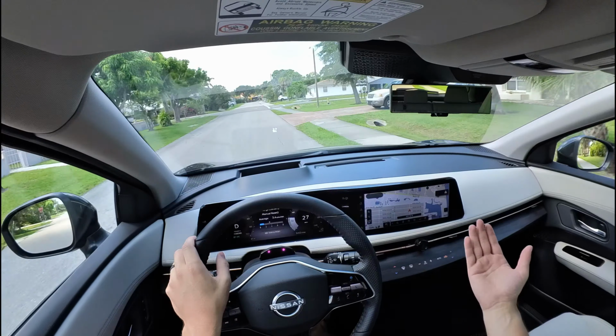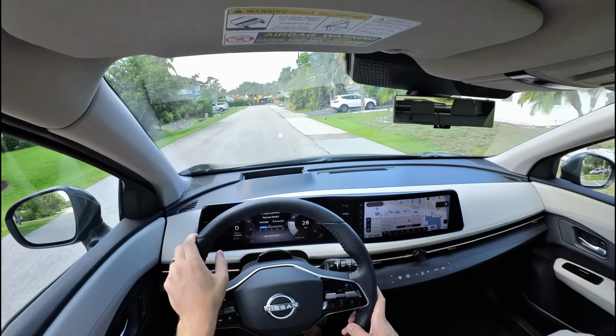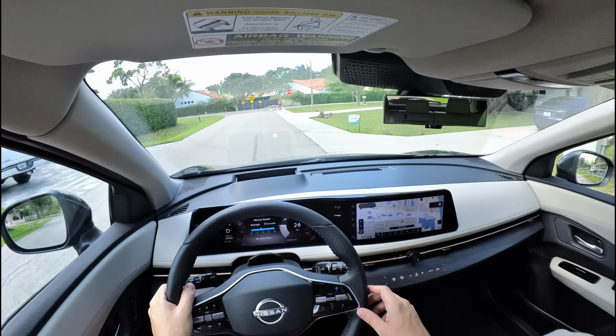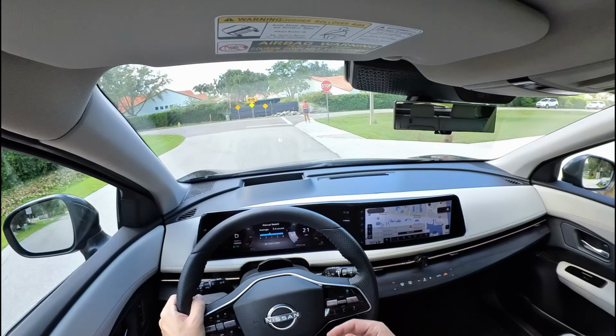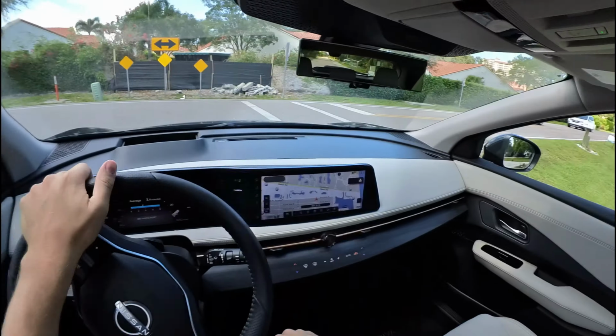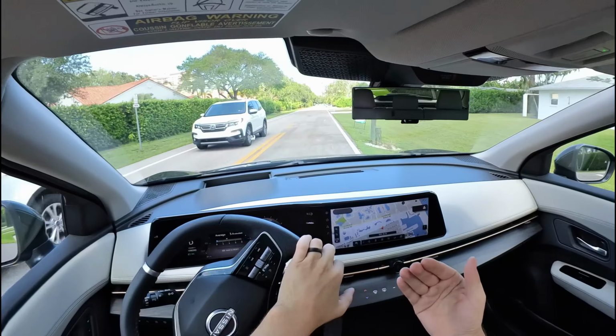It's just inherently not as smooth with that buzzy, rumbly 4-cylinder. And the brake pedal in here as well, there's a big dead spot. The first half of the pedal is pretty much dead, and then you get to feel the brakes halfway through.